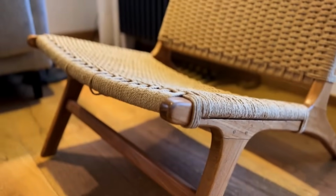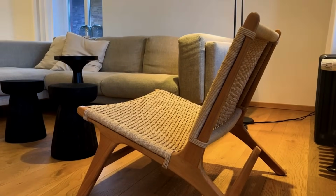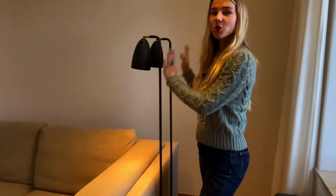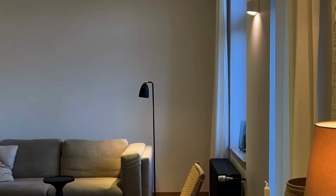Over here we again have this rattan chair, and it looks like a beach chair, and it just gives you this very fun and summery vibe. And as I told you, the attention to proper lighting in this apartment is incredible. Over here we again have not just 1, but 2 very unique standing lamps, and you can see that they again give this apartment a new level of sophistication.